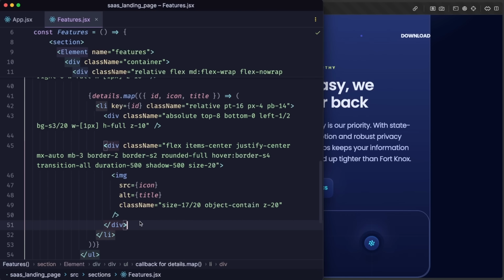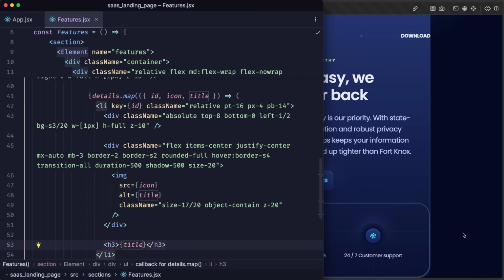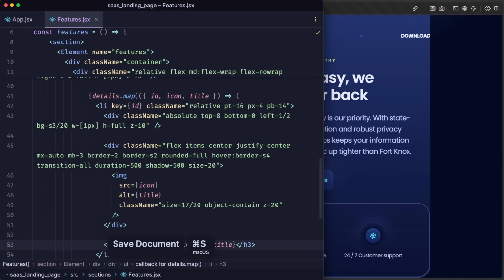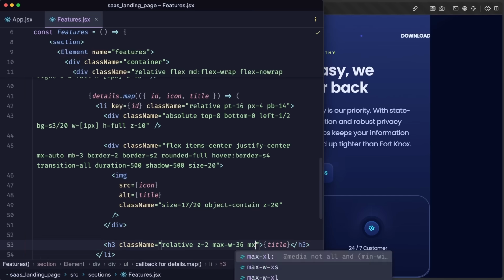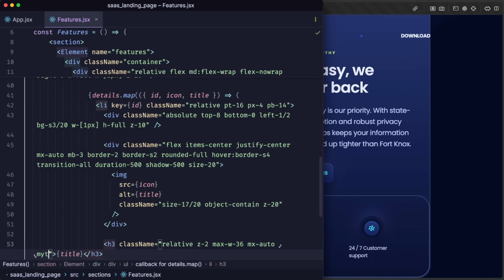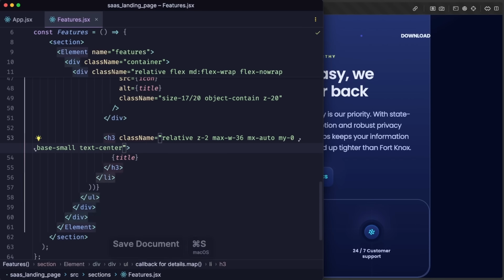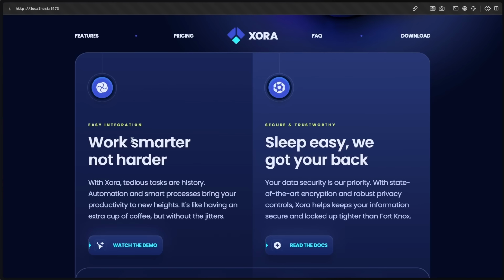Finally, going below this div that's wrapping the image, I'll render an H3 that can render the title of that specific detail, such as 24/7 customer support, but let's style it a bit by giving it a class name of relative, z-2, max-w-36, mx-auto, my-0, text-base-small, text-center, and uppercase. And we get these 4 beautiful detail sections alongside 2 big features.